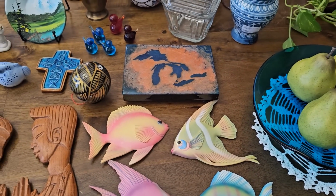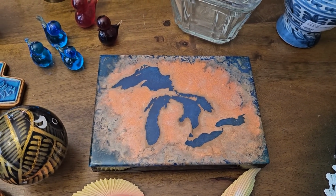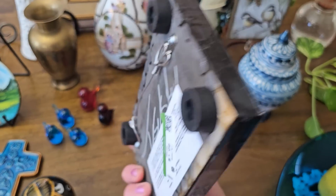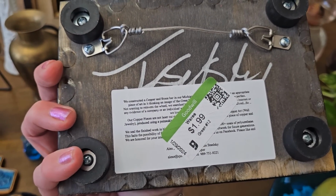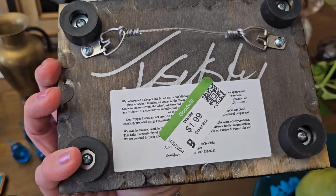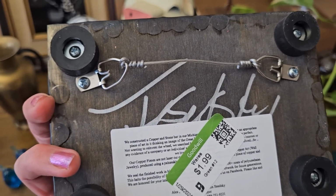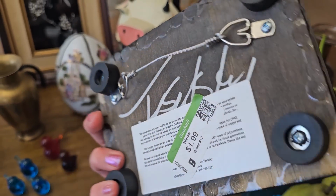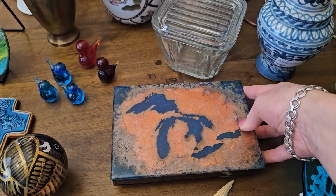Last but not least, my find of the day was this absolutely stunning acid on copper piece. As I suspected, it is done by an artisan, Alex Taselski. He has a website. He and his wife create these amazing pieces like this. It has a hanger on and little feet that either serve to bring it away from the wall, or you could use it just standing as a display or a trivet.